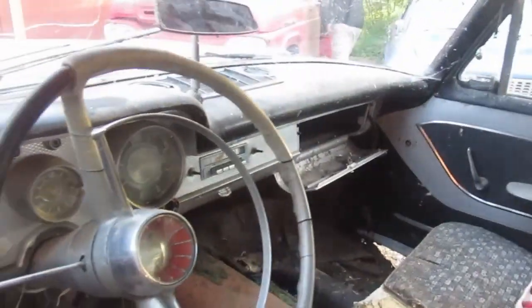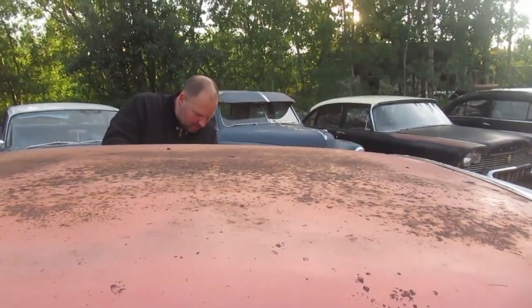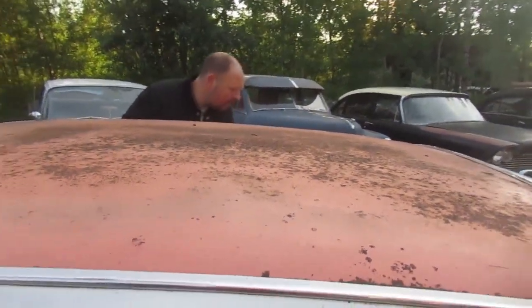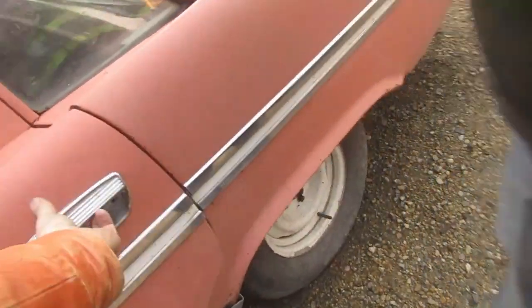Okay, let's do the before shot. We're giving it the 1 hour detail. Can you open the door, Scott? The Dean 1 hour makeover. What do you think, buddy? Dean's like, I don't care, I just want to clean the car. We could bump it. 1 hour, that's what we get.